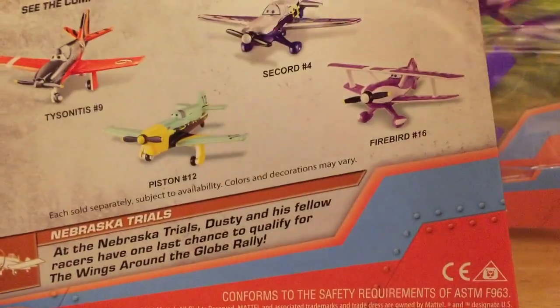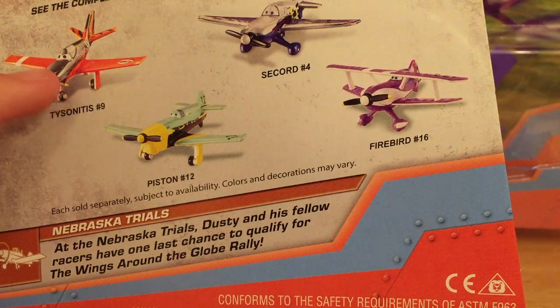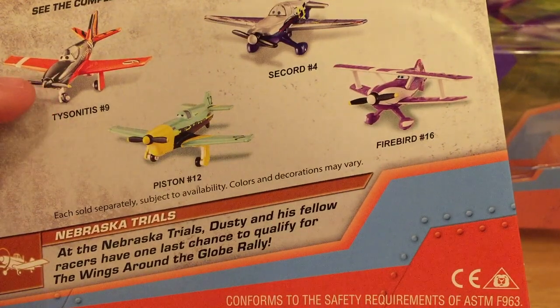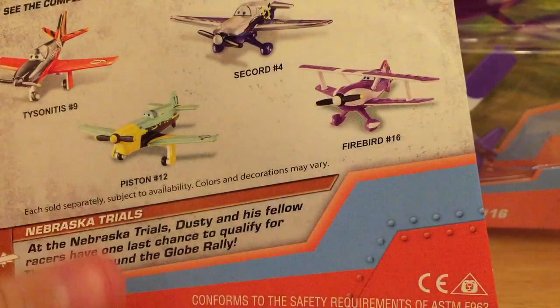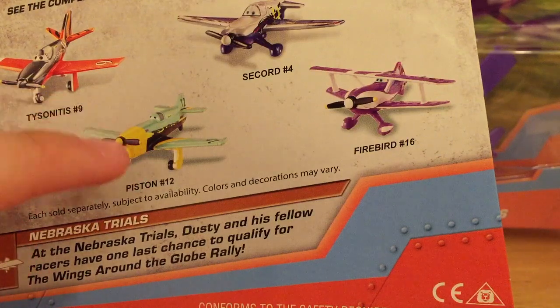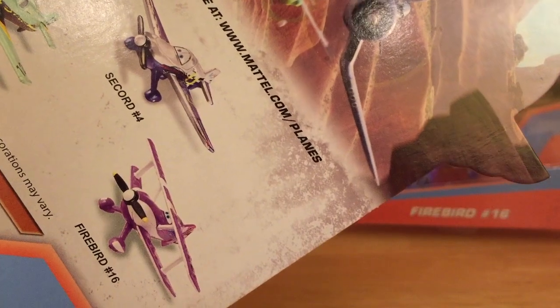And on the back here, we've got 2 other new releases. Tysantis has already been released, and some people have been finding him at the store. I personally have only seen the Planes case at 2 Walmarts, very picked over, so I have not seen him yet. Of course, we have Firebird right here, that we'll take a look at in a second. And we have Piston, who has not yet been released, but has been appearing on eBay a little bit. And Seckard, who has appeared on eBay probably about 3 months ago, but just hasn't really gotten completely out yet.